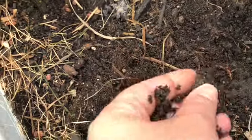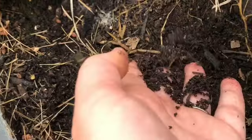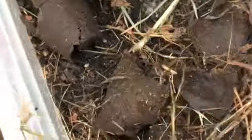And as you can see, the excrement that the worms are creating is just very rich. This year, because there's not very much, I'm going to just spread it around the base of the plant, but I think we'll go bigger next year.